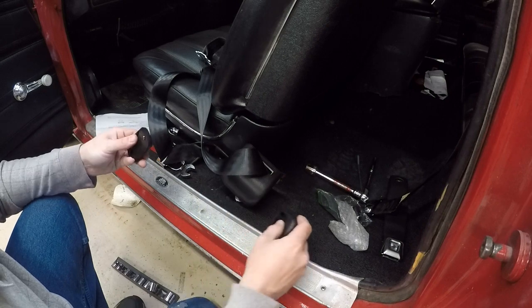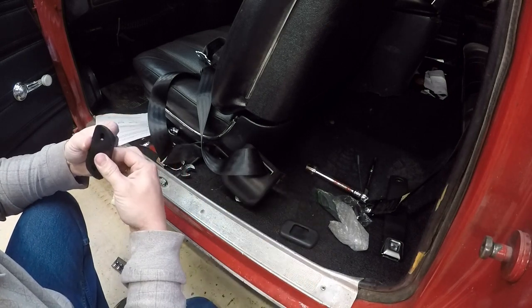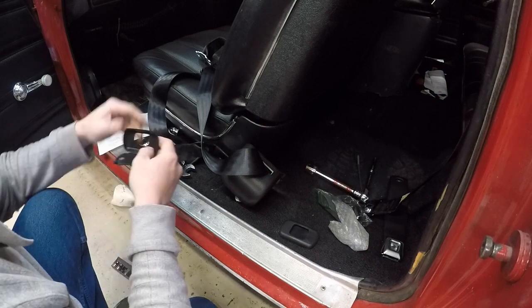So here's our plastic bracketry system, and it should just pop open like so.